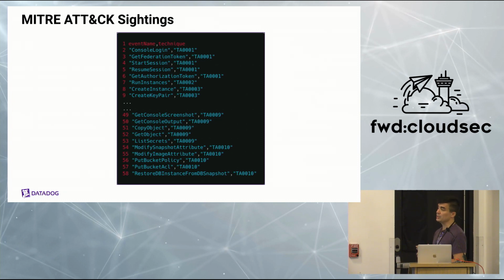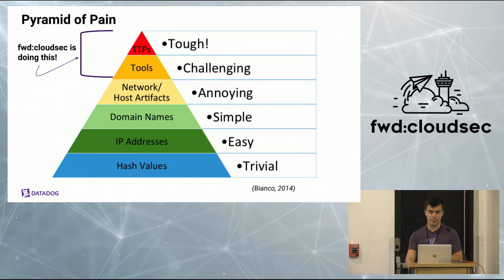But as we run these attacks, you'll notice that I'm throwing these techniques on top of them, and that provides that implications portion. So if I take this data and share it with somebody else, my hope is that with this format, with the implications in play, you're really starting to move towards the top of that pyramid of pain.